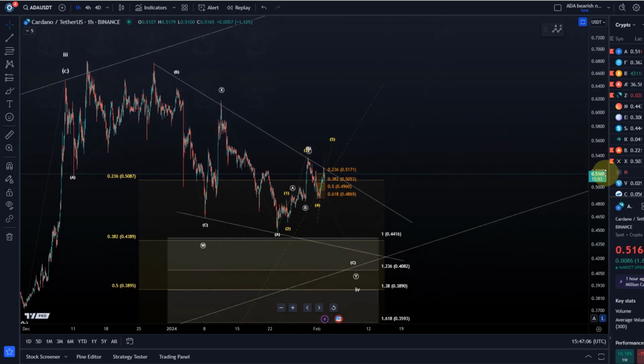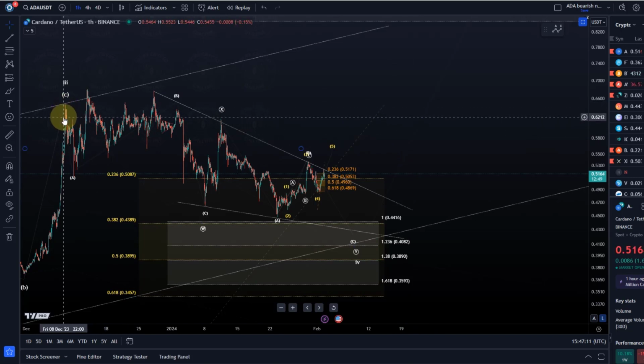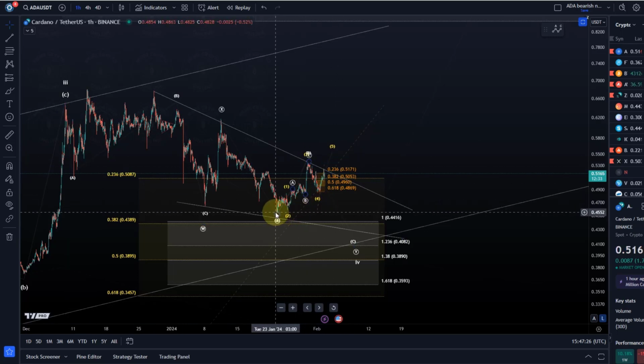Quick explanation for anybody who's really new to Elliott wave. You see on the chart that the ADA price has been in a correction basically since the middle of December. It's been trending down, and buying pressure is coming back slowly. But to really confirm that the price bottomed on the 23rd of January, from an Elliott wave point of view we need to see 5-wave patterns. Basically, they are the next setup.